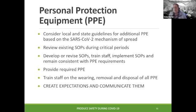PPE was another big item that came up during the initial outbreak, and the fact that it was hard to get. So when we talk a little bit about supply chain, thinking about your resources in terms of PPE, and the whole disruption to the supply chain. So the supply chain disruption happened not just with food, but also with the things that we needed in order to package and get our produce out into the marketplace.